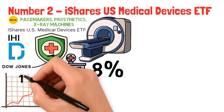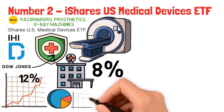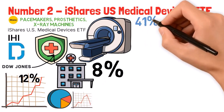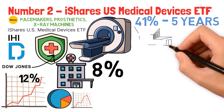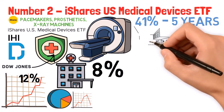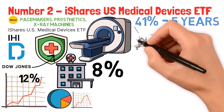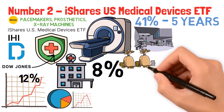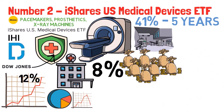Over the past year, the fund has increased by approximately 12%, which, while modest, still indicates steady growth amidst fluctuating market conditions. Looking at longer-term performance, the fund has returned approximately 41% over the past 5 years. This consistent performance underscores the strength of the medical device industry, which benefits from long-term trends such as an aging population, increasing chronic health conditions, and technological advancements. These factors create a sustained demand for innovative medical devices, driving steady revenue and earnings growth for companies in this space.